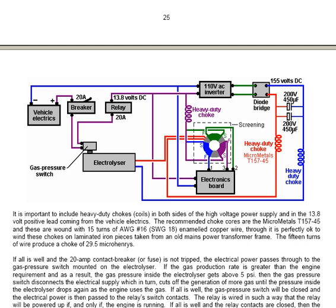The inverter output is 110 volts AC, so it's passed through a diode bridge which converts it to pulsing DC with a peak value of about 155 volts. This voltage generates HHO gas. The wire connecting the vehicle negative to the electronics board should be very heavy duty, as it's carrying a large current.